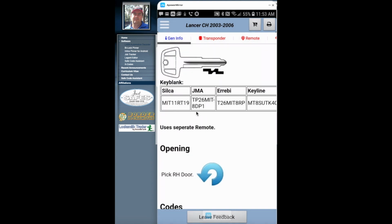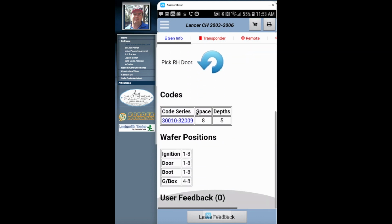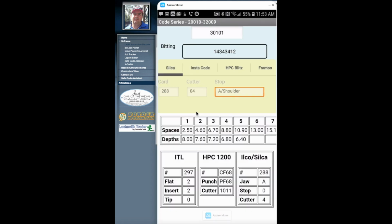Okay, so there's the key blank. There's the picture of the key blank, the way the door opens, the code series. So we'll test that, see if we can pull up a code from there. Just put in an example here. 30101. Search. Okay, we got our bidding. And because it is a double-sided key, we should be able to do it on the HPC. Yes, we've got a card number.